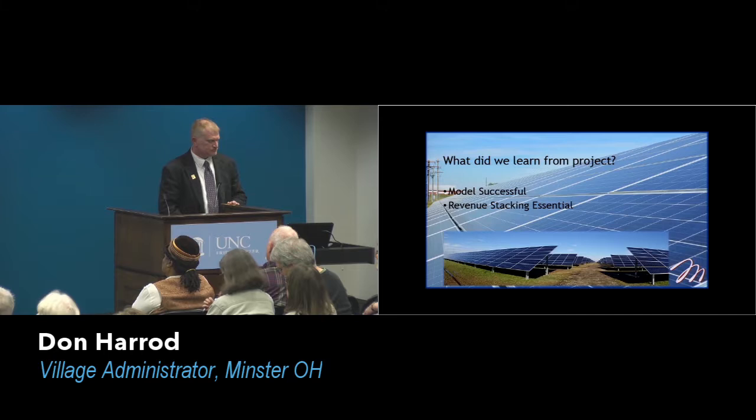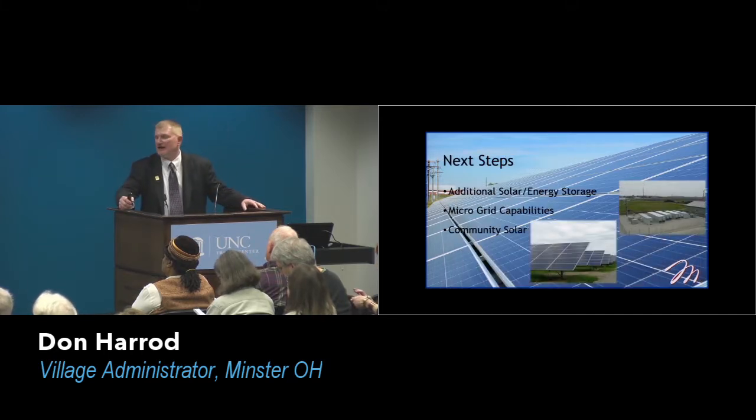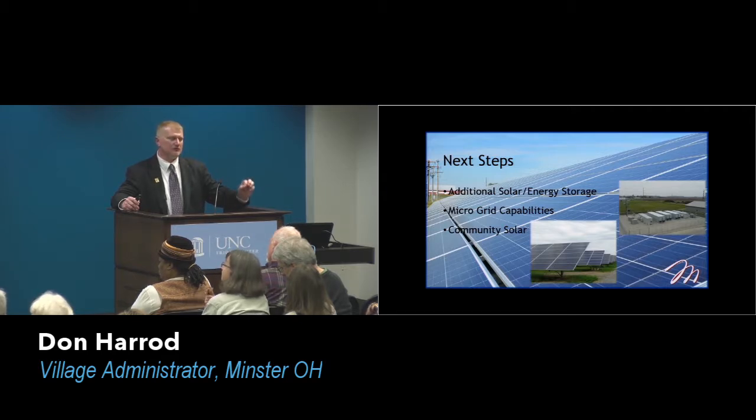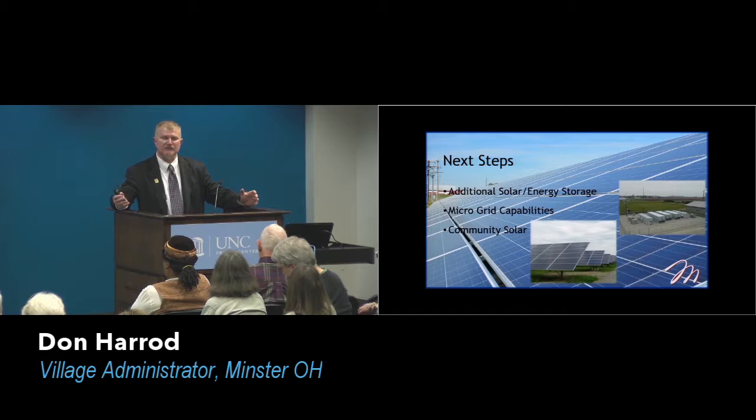What are our next steps? We're actually looking at some additional solar and energy storage systems. We are looking at basically reduplicating what we have: another 4.2 megawatts of solar and another 7 megawatts of energy storage. We have a commitment from Dannon Yogurt to buy the power that's generated from the solar array to provide power to a new distribution center that Dannon has built. They want to buy that power. So we're going to have a power purchase agreement with Half Moon Power again for another 4.2 megawatts of solar and energy storage, and then turn around and sell that to Dannon.